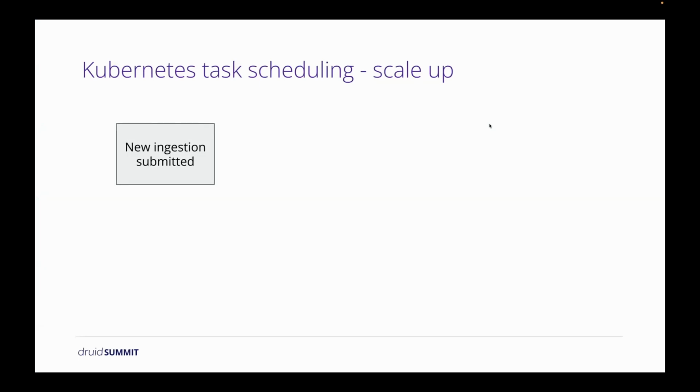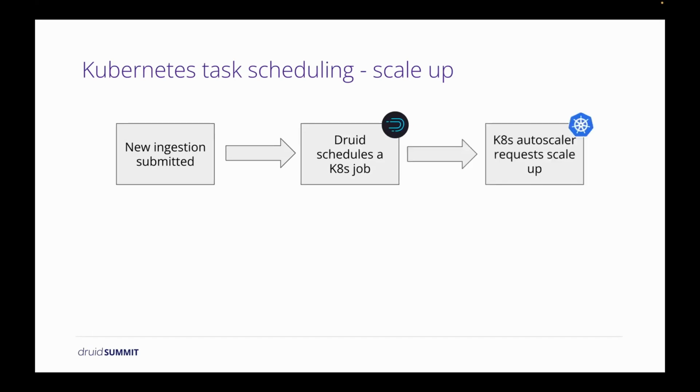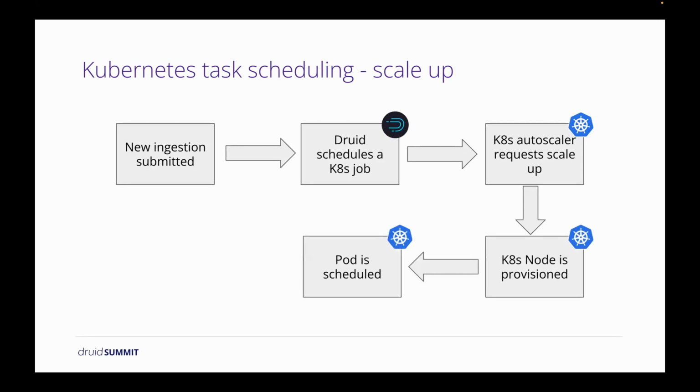So now how does this work? Essentially, when a task is submitted, it gets submitted directly to Kubernetes. So Druid itself, the overlord, will schedule a Kubernetes job. And Kubernetes will then try to schedule a pod for that job. If there are not enough node resources for the pod to be scheduled, it'll schedule a node to be scaled up, the same as in the middle manager system. And then once the node is provisioned, the pod can be scheduled and start running the task immediately. So essentially, we're removing the middle layer of middle manager auto scaling here. There's only one layer of auto scaling, and that's Kubernetes.